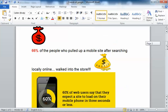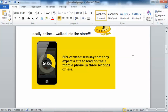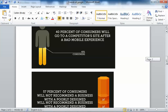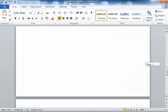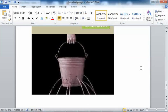66% of them pulled up a mobile site after searching. They'll actually physically walk into the shop or the office if you ask them to. But here's the downside: 60% of them say that they want the website to load on their phone within 3 seconds, because if it doesn't, they will go to the competitor site that's already been mobilized. The other thing is that 57% of them say that they would not recommend a business that's got a poorly designed mobile site. Lots more statistics to back up what I'm saying, but effectively, with a regular website that hasn't been mobilized, the business is walking with a leaky bucket, and you do not know exactly where the loss is occurring because it's insidious, and it's simply compounded by every new cell phone that's sold.